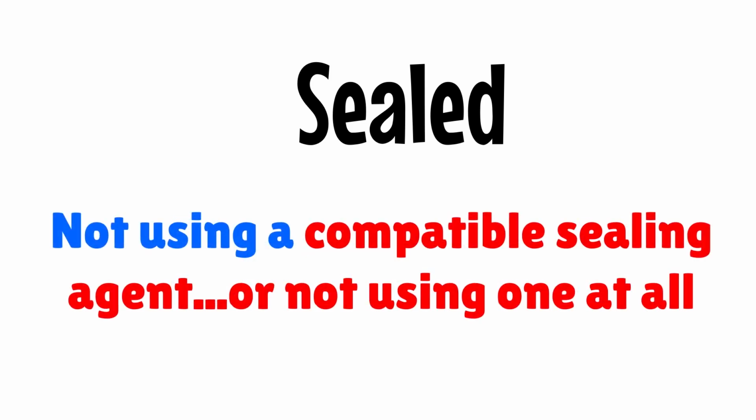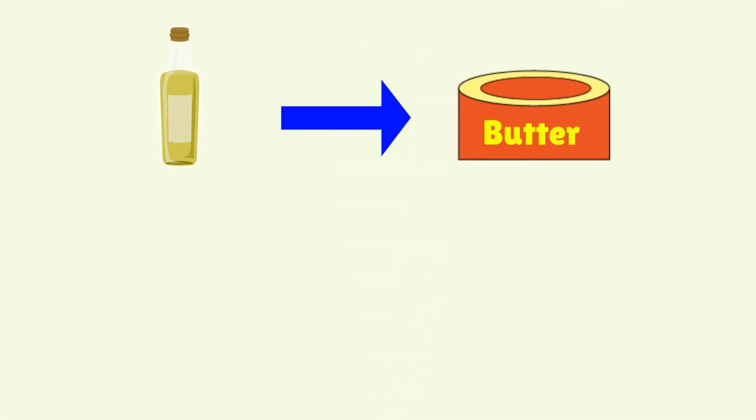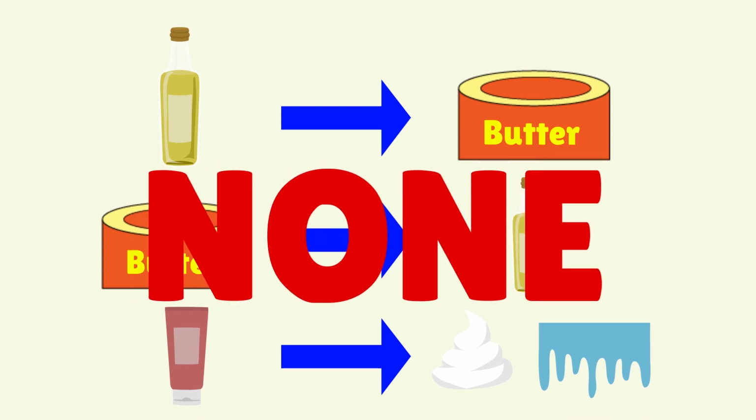And it is that your hair isn't compatible with the sealing agent you're using, or you're not even using one at all. This could mean you're using an oil when you should be using a butter, or vice versa. You're using the right type of product, but a heavier or lighter version would give you better results. Or you're just applying moisture with no attempts at all at sealing it in.